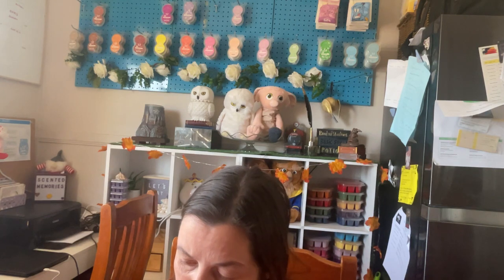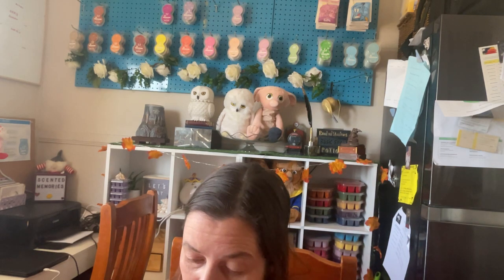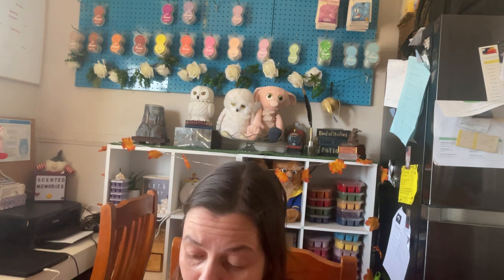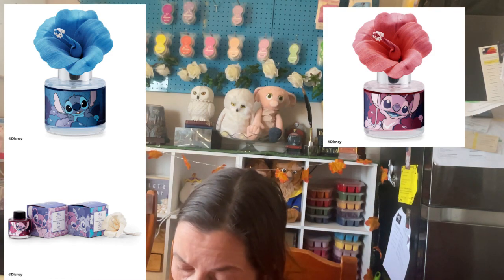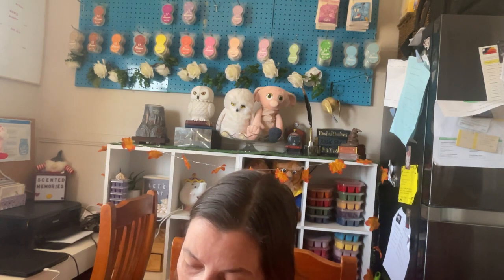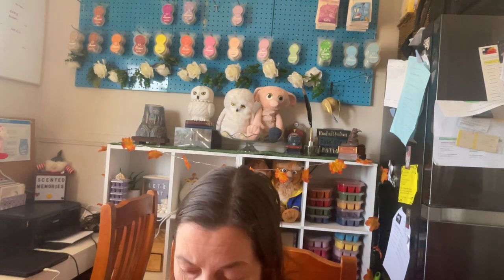We're excited to introduce our new Stitch and Angel and our first licensed fragrance flowers. The new fragrance flowers are a hibiscus design and feature coloured fragrance, blue oil for Stitch and pink oil for Angel. So the petals gradually change colour as the oil is absorbed. Both the packaging and product labels will also include designs for their characters.